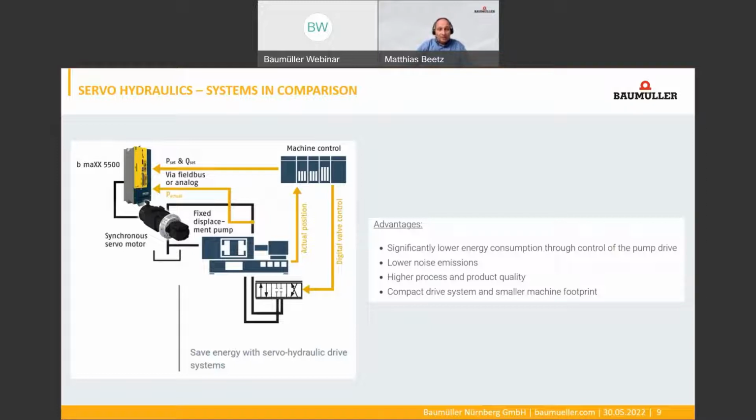Compared with conventional solutions, savings of up to 50% are possible, and even up to 80% for long cycles without power requirements. This results in significantly reduced life cycle cost, which often amortizes the disadvantage of higher initial costs within a year. Another aspect is a significantly reduced noise pollution.